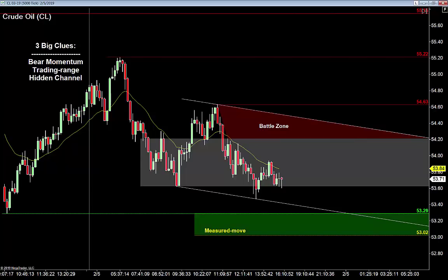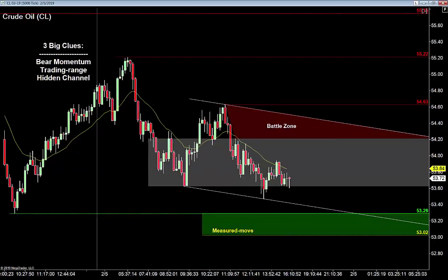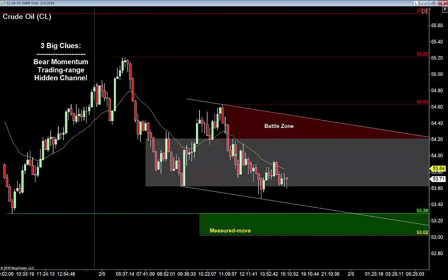Now, what if we go lower here, right? Because let's be honest, we've got that low, and we might end up back at that 53.29 here. What would the plan be if we go lower? If we go lower, not much changes. I still don't want to sell low. I still want to sell high.